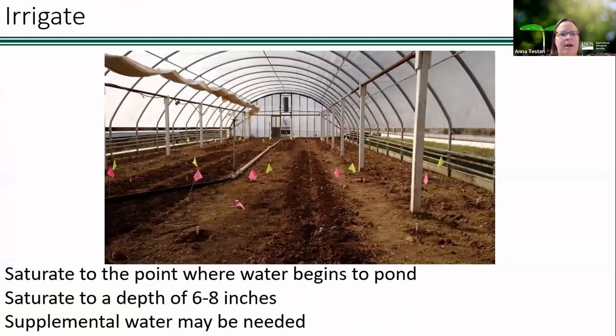All right, for irrigation, this is the second step of ASD. We want to make sure that we are saturating those soils, and you want to saturate to the point where water begins to pond on top. We don't want to flood your high tunnel, but you want to make sure that you can't get much more water in. So that water needs to penetrate to the depth that you've worked your carbon source. So make sure that that water is saturated 6 to 8 inches.